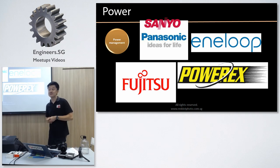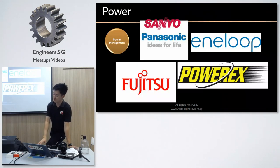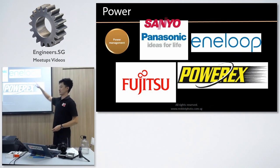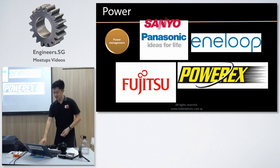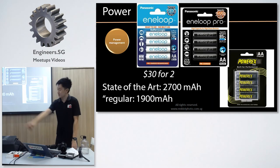Any other question? There's a black and there's a white one series. Charger? No, not charger. Okay, basically, batteries for analog, right? The white one is 1900 mAh. I don't have a picture here. Yeah, I have a 1900. The black one is 2550.